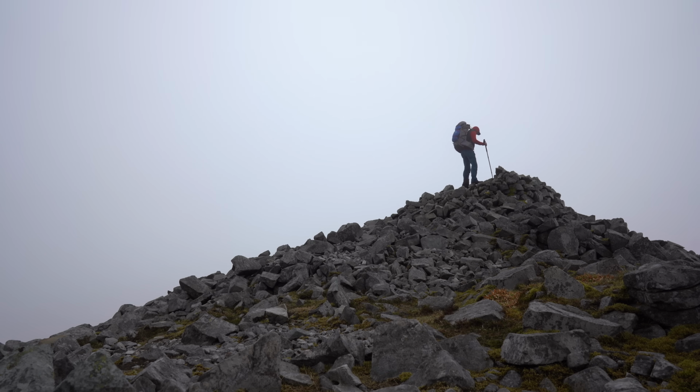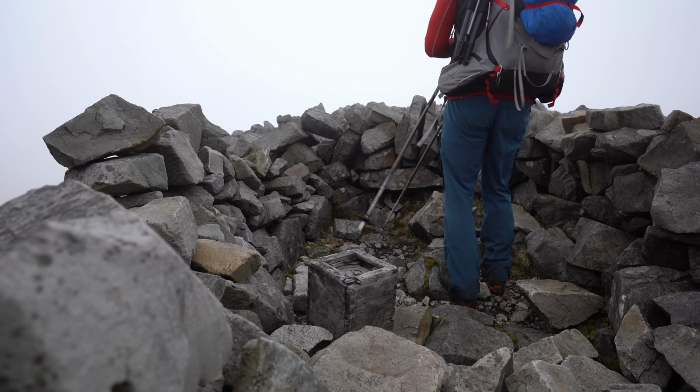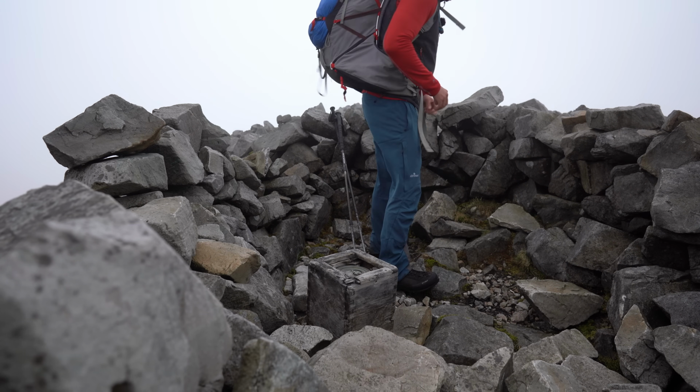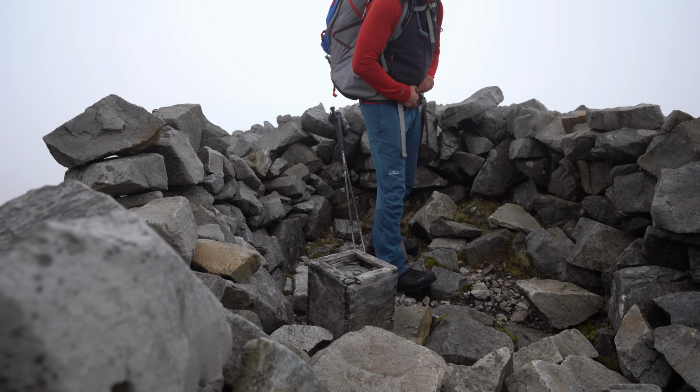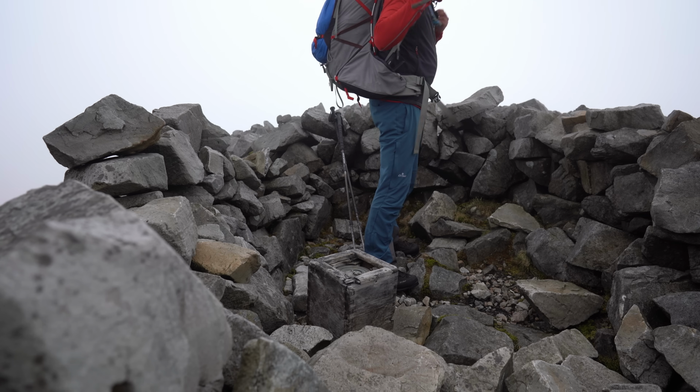There's a wee circular cairn down here, so I'm just going to drop down here, maybe a wee bit of shelter. There's a wee wooden box here. Oh, I tell you what, I might have a coffee. Get my jacket on and have a wee coffee here. That's what I'm going to do. It's no rush.